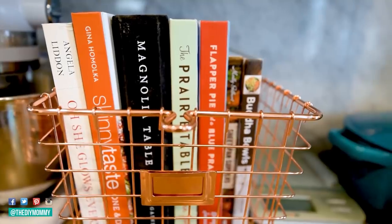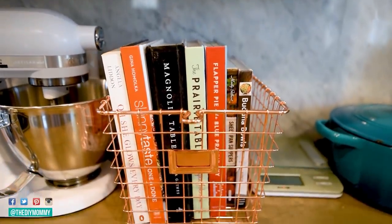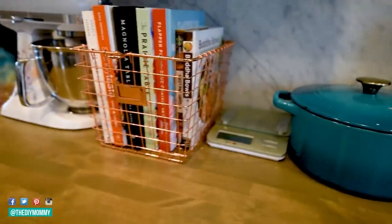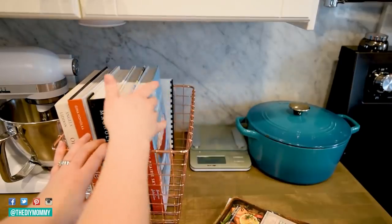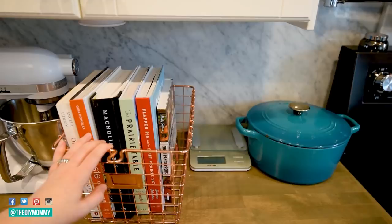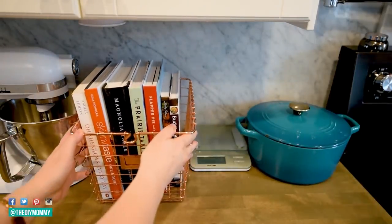So these are kind of see-through, so you can see what's inside of them, but they still look really pretty on somewhere like a kitchen countertop. I have a copper one on my kitchen counter to sort of corral all of my recipe books because I do want to see those and remember they're there and use them, but it does keep them all in one place and looking really pretty on my kitchen counter.